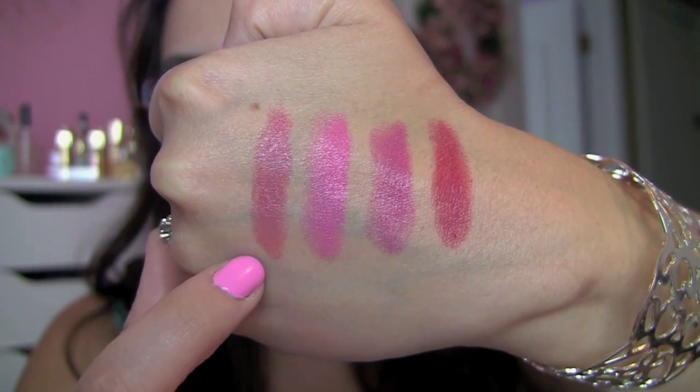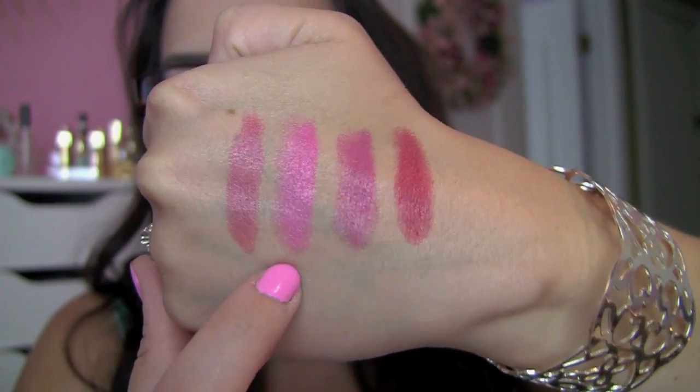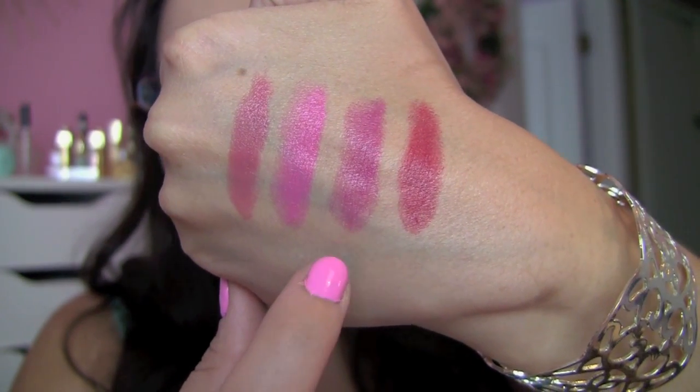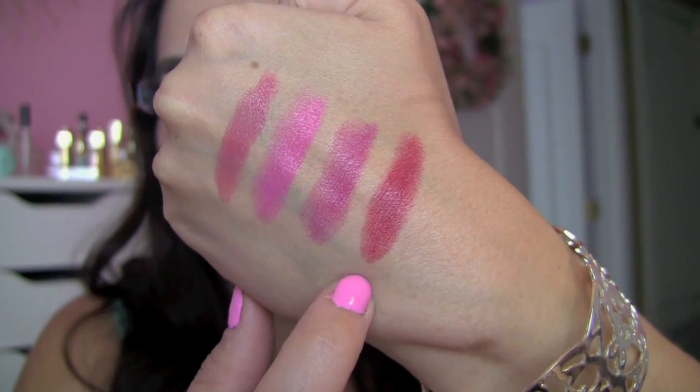So again, here's that spectrum of colors. You can see Natural Beauty, your most neutral shade. The Cotton Candy is the one that really pops the most, the brightest pink. Then you're getting into more of a deeper mauve type color with the Wear Berry shade, and then On the Catwalk is, I think, kind of a soft red.